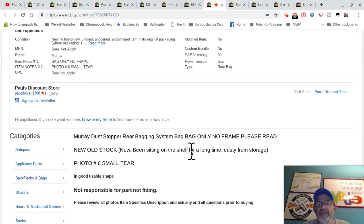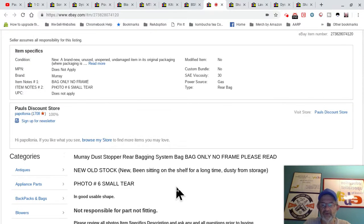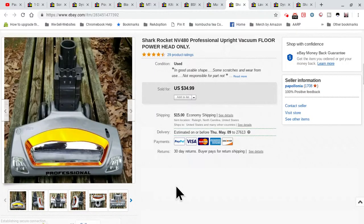We all make mistakes. Here, new old stock. People don't know what that means sometimes, so I break it down: new, been sitting on the shelf for a long time, dusty from storage. Photo 6, small tear. Okay. Let's go to the next item. Got about 4 more left. Try and speed this up.